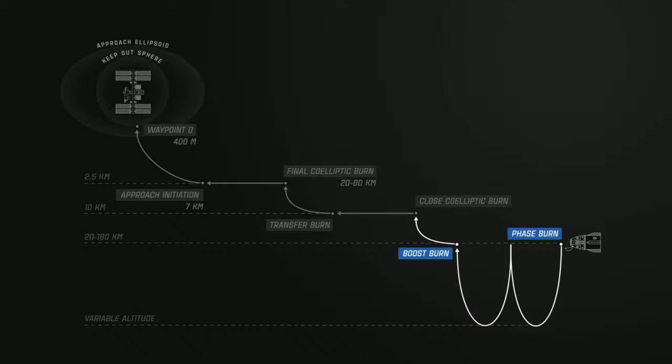After that, we executed the close co-elliptic burn at 7:16 a.m. Pacific. The close burn placed Dragon on an orbit roughly co-elliptic with the space station, meaning it was maintaining an orbit roughly 10 kilometers lower than the station the entire way around Earth. That's in contrast to only being 10 kilometers lower than the station during Dragon's apogee, or the highest point in its orbit, which is achieved by the boost burn.